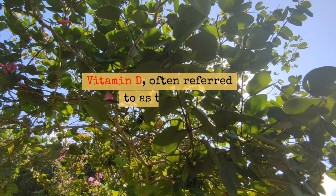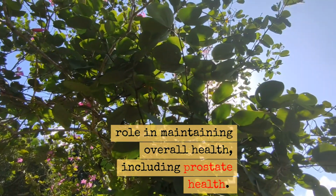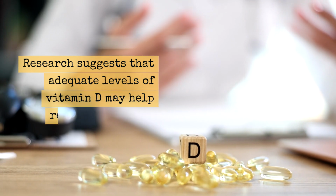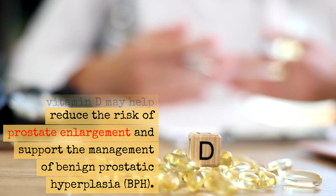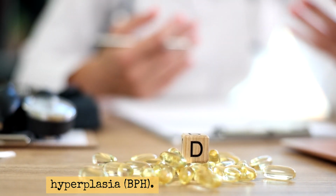7. Vitamin D. Vitamin D, often referred to as the sunshine vitamin, plays a crucial role in maintaining overall health, including prostate health. Research suggests that adequate levels of vitamin D may help reduce the risk of prostate enlargement and support the management of benign prostatic hyperplasia, BPH.